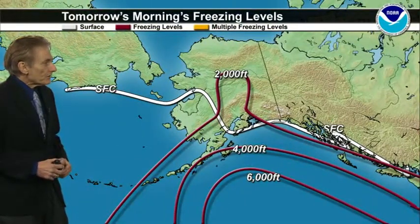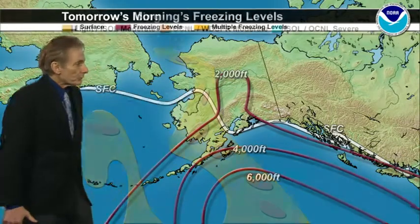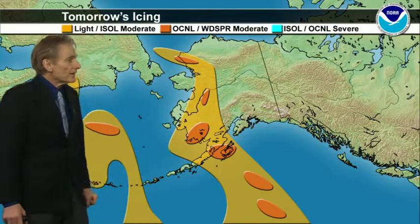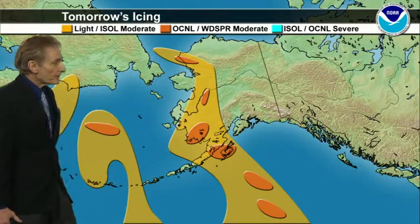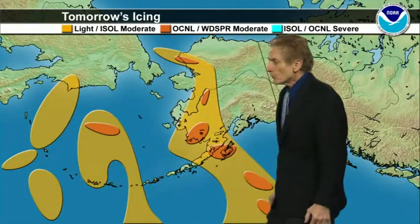For freezing levels, 2,000 feet here, poking up into the interior, 4,000 feet down toward Kodiak Island. Icing with the front coming inland, areas of possible moderate from Kodiak Island on up into the Kobuk Valley, and then back along the northwest coast, a break, and some more icing threats of a less heavier or more of a mixed nature out to the west.